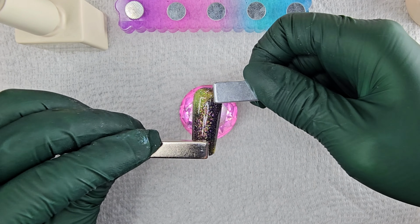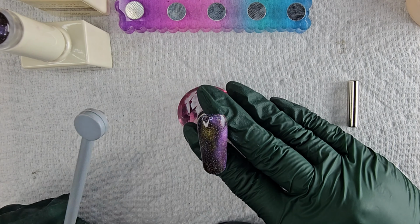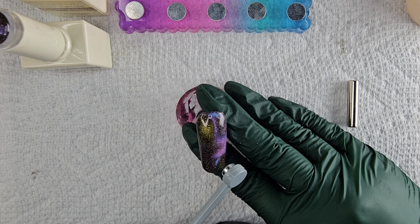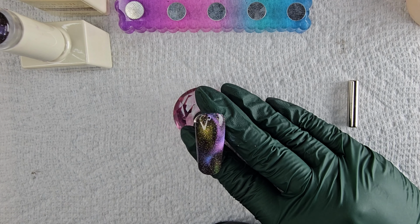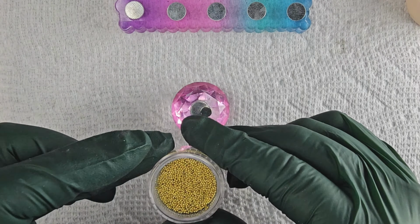For this, I am just making a night sky with my cat's eye gels. I love these cat's eye gels. They're very packed with glitters to make it look like a very starry night. And then what I'm going to do with the caviar beads is line up the shapes that the cat's eye gels are making.